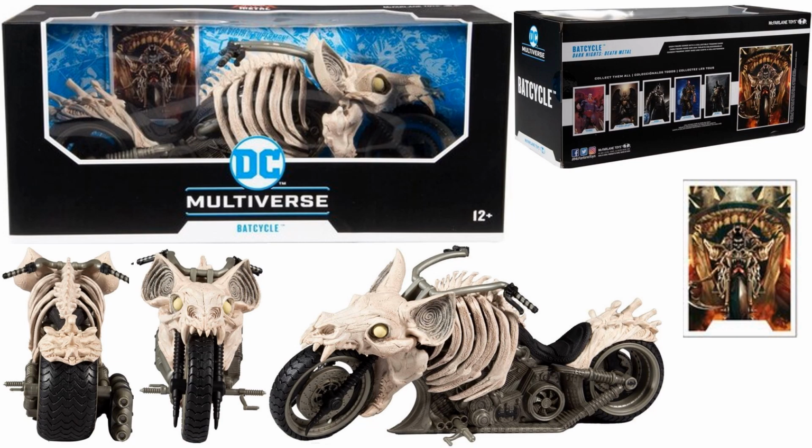So at number 10, we've seen the Bat Cycle before, but we finally see it in package, and this thing is going to be amazing. I think this is going to be very sought after, way more than the Bat Raptor that we're still seeing on shelves. So from DC Multiverse McFarlane Toys, this is my number 10.